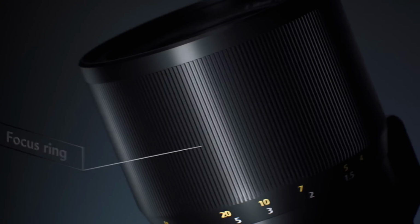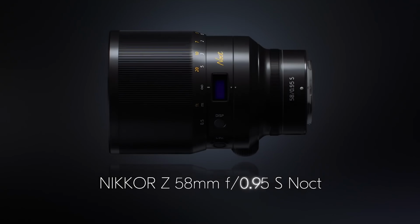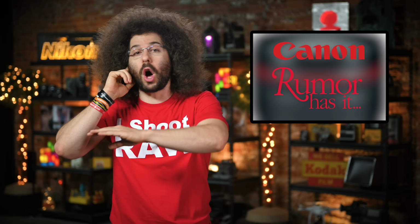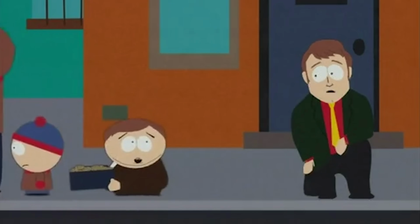What's funny is Nikon spends time creating a manually focusing 58mm lens that's $8,000, and Canon's like, cool, here's a $3,000 28-70 f2 and a $4,000, in my estimation, 14-28 f2 RF that's actually useful. We have an exclusive message from Canon to all of the other camera manufacturers that starts with, you. I do what I want.